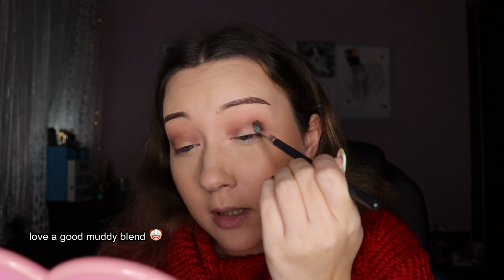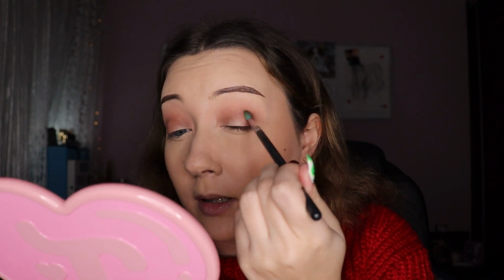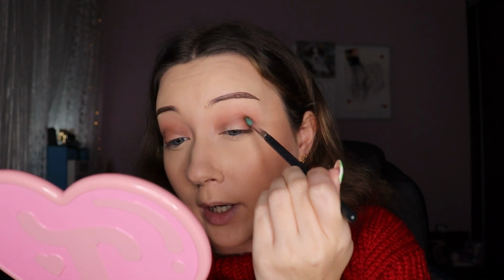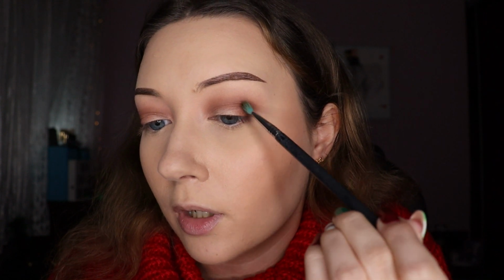Take your time with this. Obviously not too much time because we don't have it, but sort of like this. This is the placement. Let me just show you the placement. I'm not going to blend it out purposefully so that you can see where this is supposed to go. So right around there would be the placement of your darkest color, and then just blend it out. And so this is what we have so far.